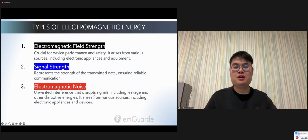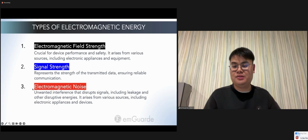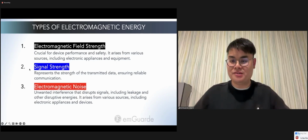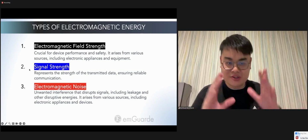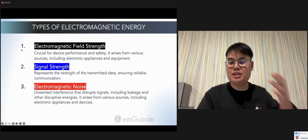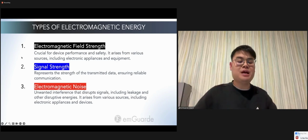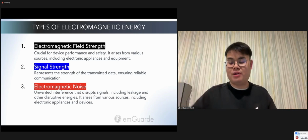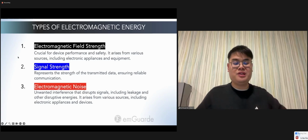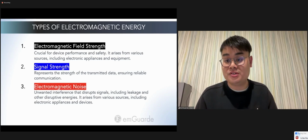But today we are focusing on the third energy, the electromagnetic noise radiation, which is a byproduct of the first and second energy. I hope I make myself clear. When there is current going through your power lines or your appliances, it generates a certain level of electromagnetic noise radiation. It is a byproduct. At the same time, when you turn on your signal, say your Wi-Fi router, or your phone is communicating with Wi-Fi or the 4G and 5G network, it also produces a certain level of electromagnetic noise radiation, which is the leakage of the signal itself.